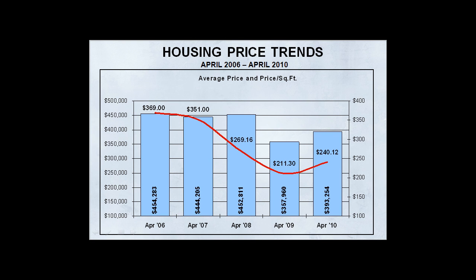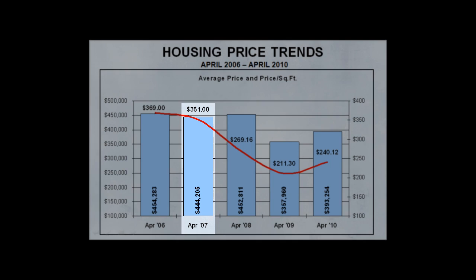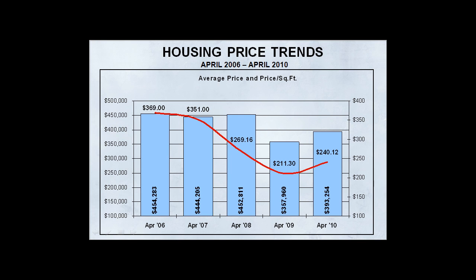Prices and value ratios were both at close to peak levels for this particular cycle. A couple other months were equally high, but this generally represented a high water mark in this area as of April 2006. As you can see, coming forward 1 year, April 2007, the value ratio has degraded a little bit, as has the overall price point at 444,205.